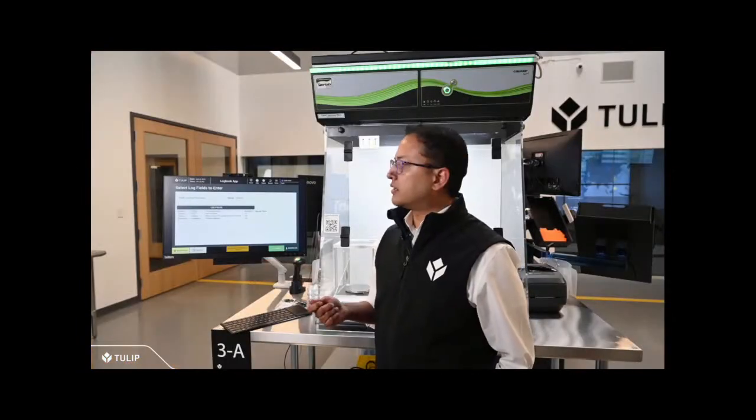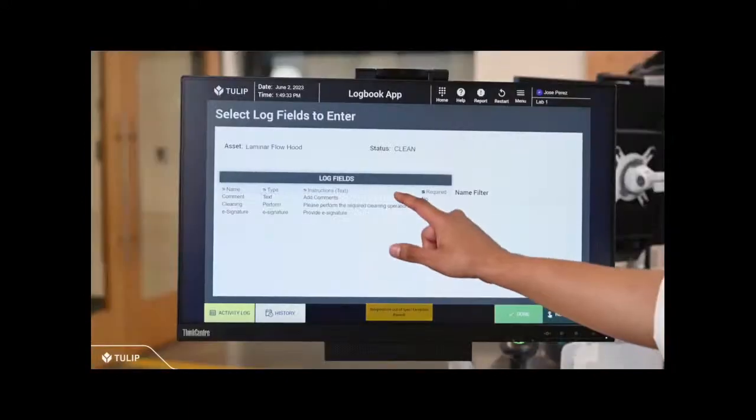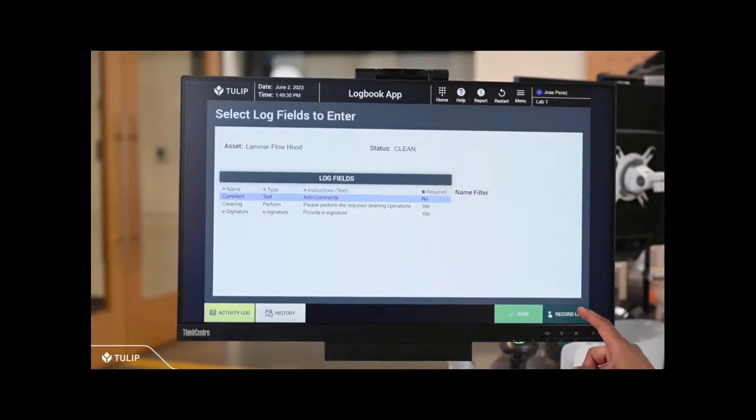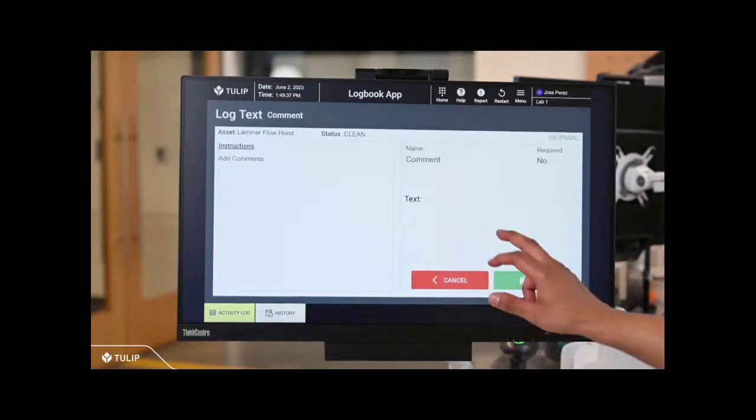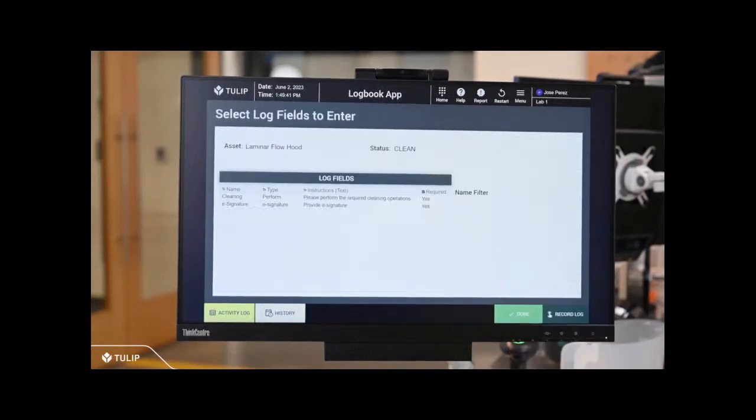So you can create logic that would ensure that the operators are doing the right things and capturing the right amount of data. Next, I'm going to capture some comments, followed by some work instructions as well. So you can design and configure these applications the way you want them.